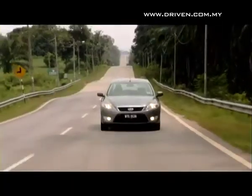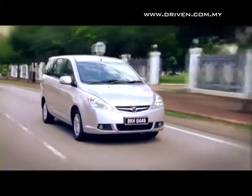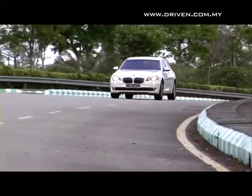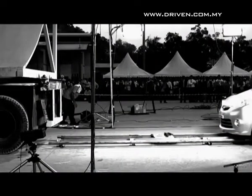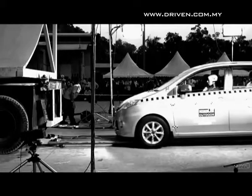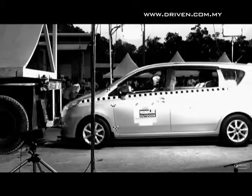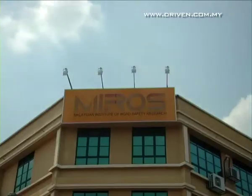Driven's conclusion? Well, we believe there shouldn't be anything makeshift, especially when it comes to Malaysian safety. It looks like MIROS does have a long journey ahead. But with big dreams to make Malaysia a crash test hub in ASEAN, we've got to start somewhere. As long as MIROS is transparent with its policies, standards and results, slow and steady wins the race.